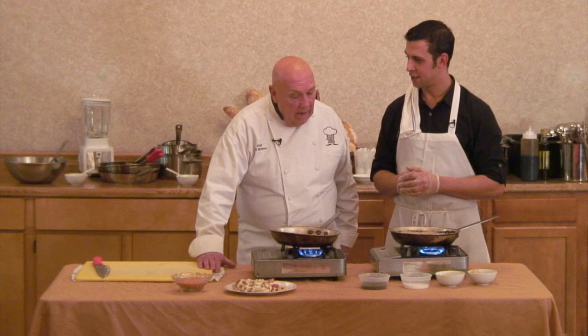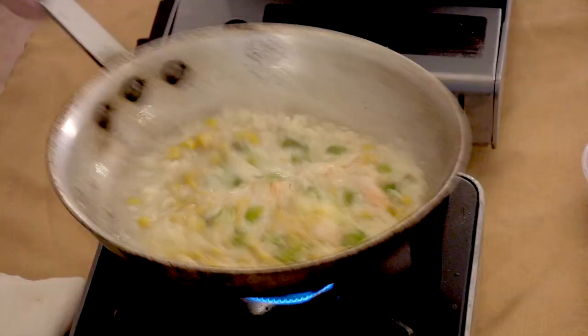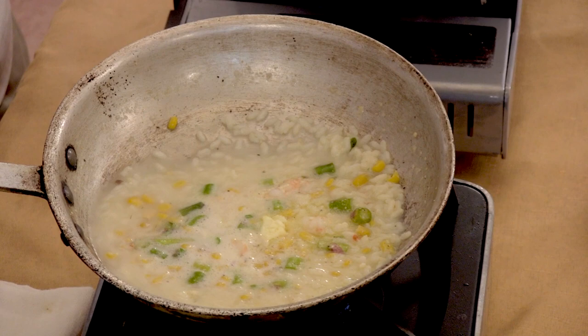All right. What are we doing next here, Chef? Well, let's start with our risotto, please. So over here, this is a tiger shrimp risotto with a nice diced asparagus and a sweet corn niblet.